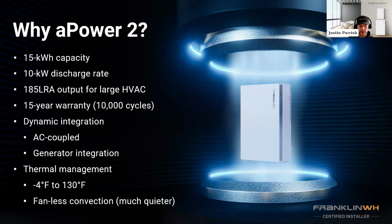And then one of the other things about the aPower 2 and the Franklin system in general that really ties into that energy management piece I was talking about earlier is the fact that we can integrate any modern 240 volt, 60 hertz generator to the system, whether it be portable or a true standby hardwired generator. It can be integrated with the system, power the home, as well as recharge the battery if you were in a significant long-term outage and solar production was not sufficient to cover your needs. The generator can be wired into the system to power your home and recharge the battery if need be directly from the generator.